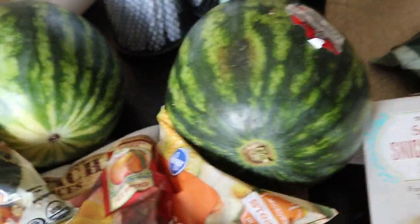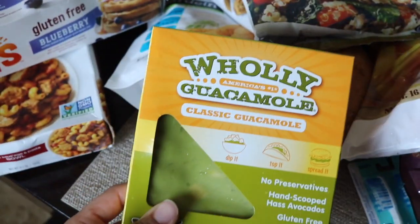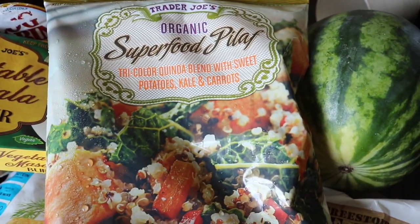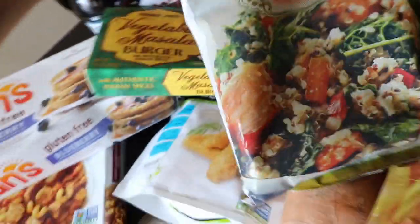Some watermelon. These were on sale, like $1 per personal watermelon. And I got some frozen peaches to put in my smoothies. Frozen vegetables, make stir fry, some guacamole. I got this superfood pilaf, or pilaf, I don't know how you say it. So it's just carrots and potatoes, kale.